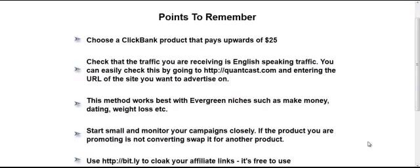Start small and monitor your campaigns closely. If you place a banner ad on a website and your product is not converting, you can either change the wording of it, change the banner ad to see if you can improve it and if it will start converting, or just swap it for another product. But don't leave it sitting there for 30 days if it's not converting. Do something with it to try and improve the conversion.